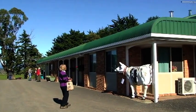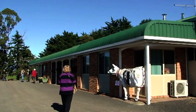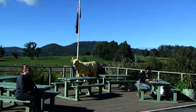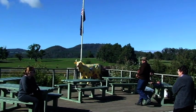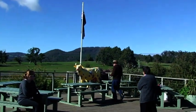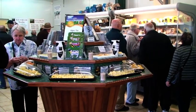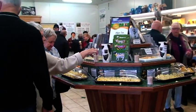In the 1880s, James Bennett purchased 100 acres of land in the area, and generations of Bennetts further increased their holdings. Ashgrove Farms was formed in 1983. Majoring in dairy farming, the Bennetts added value by the establishment of their own cheese factory, samples of which we were encouraged to try.